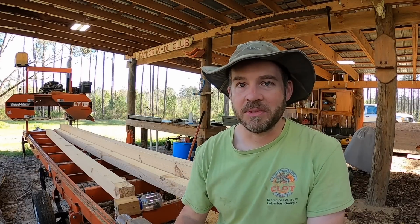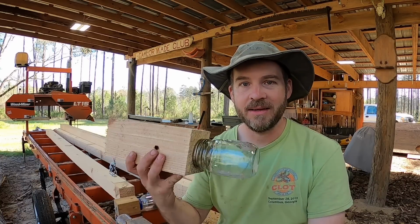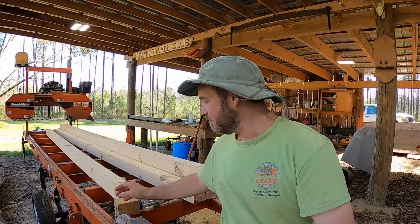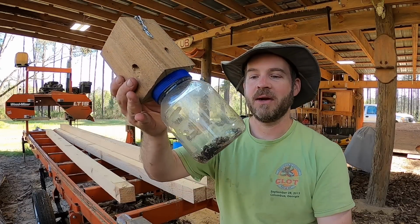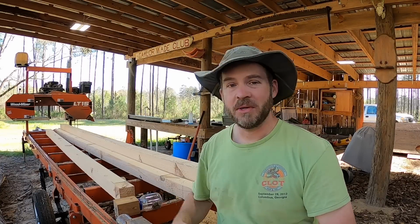My dad is actually the expert on these carpenter bee traps. He makes tons of them. That's where I got the idea to make this one. He uses Gatorade bottles, plastic mayonnaise jars. This is one that he made right here. It's whatever jars you have laying around. You can pretty well use whatever.